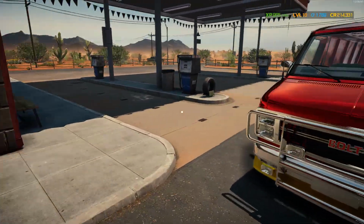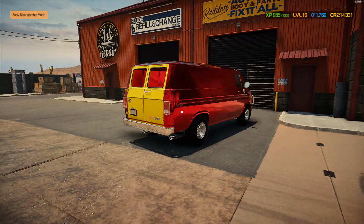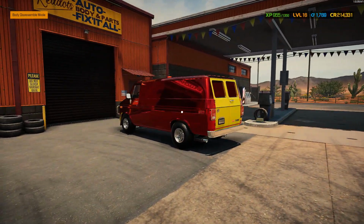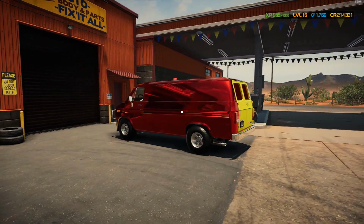Collect all the children to bring them to the ball pits at every McDonald's. And I think it came out beautiful, if you ask me. I actually like the yellow doors. I actually like that. And I like the little bit of yellow in the front. So I think it came out great.